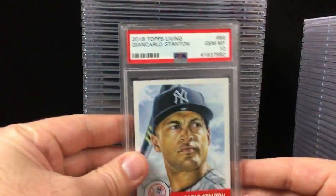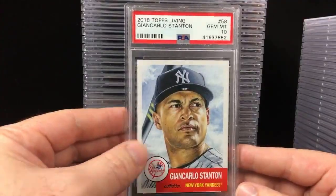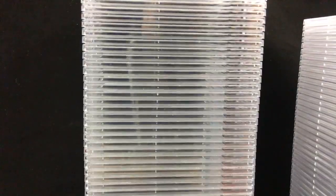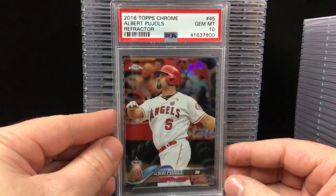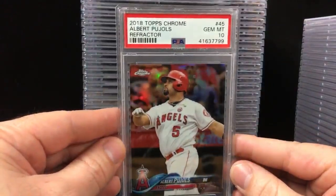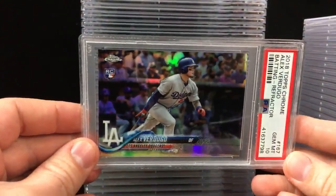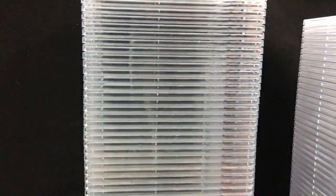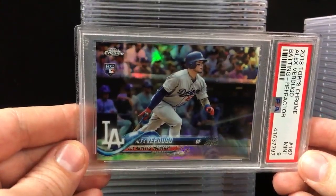I was actually a bit surprised to get a gem 10 on the Stanton. I thought this was going to get a 9, but I'll certainly take it. PSA gem mint 10 on the Giancarlo Stanton. Looks like we got some refractors coming up here. Got a refractor of Albert Pujols. And another Pujols. So, refractors look cool. The Pujols looks great. A few Verdugo refractors. PSA gem mint 10. And Verdugo was a mint 9.